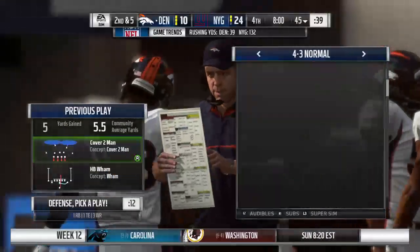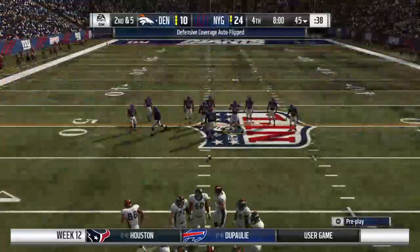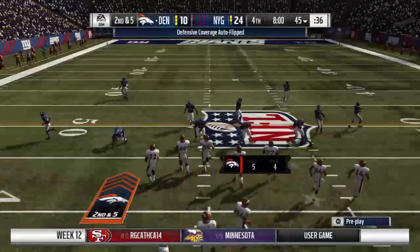Back now here at MetLife Stadium. It's the Broncos trailing, but they do have possession of the football as we begin quarter number 4.